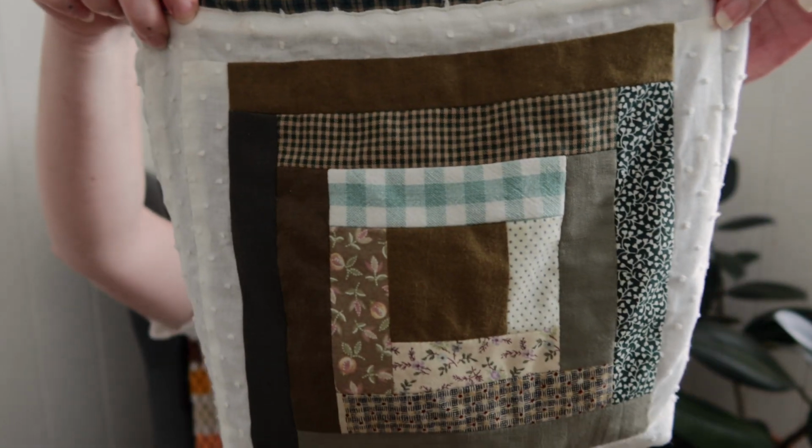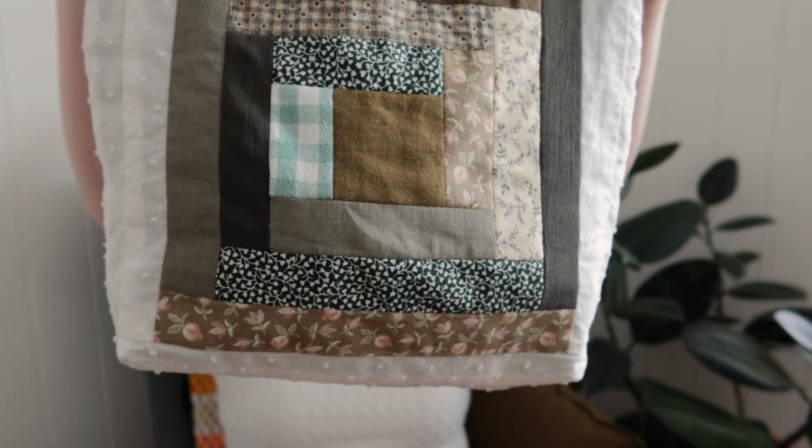I'm also keeping my fruity socks in this cute little project bag that I made for myself. I am obsessed with this. Really cute little project bag. I made a quilt block for either side, just using a basic log cabin pattern and some green scraps that I've had in my stash for a little while.